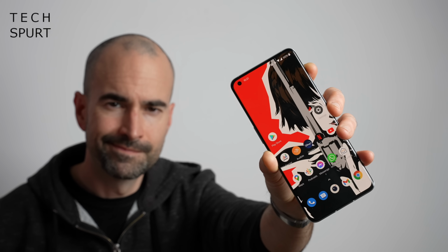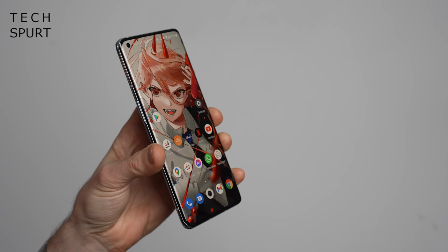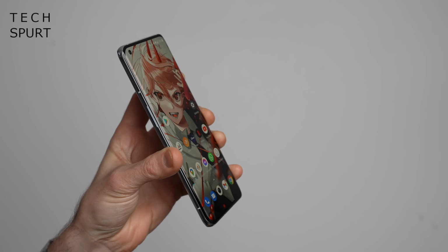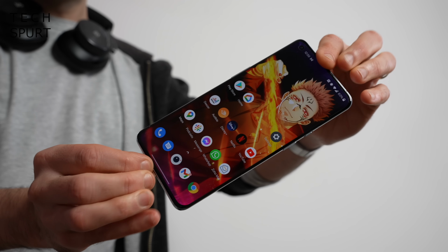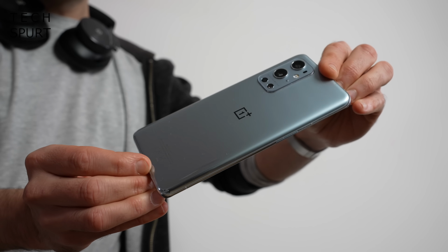So I am still a fan of the design here, even if the OnePlus 9 Pro is a big old bugger at 6.7 inches. This is most definitely a handful and a half, although the soft curves do at least make it comfortable to grip.